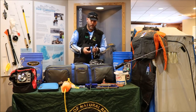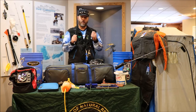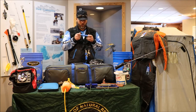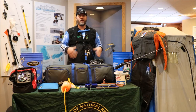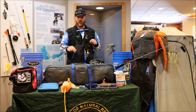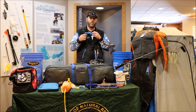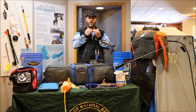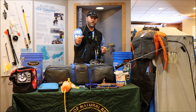Ice picks, talking about safety. These come in a variety of styles, a variety of brands. Pick yourself up a good pair of picks just in case you go through. Between these and my float suit, I'm fairly confident if I happen to go through, I can get myself out. I'm going to float. I'm going to be on the water. Yes, I'm going to go into shock. There are a lot of videos out there of what to do, but I can roll over, get my thoughts together, grab my picks, and get myself up onto the ice.